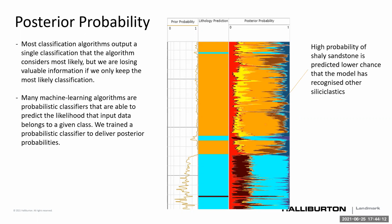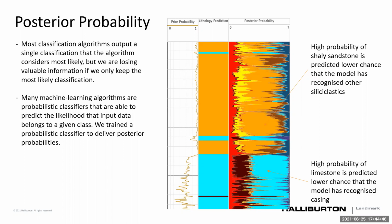All right, so you would see in this area of brown there, the majority of the posterior probability was sandstone. So then it will give a better lithology interpretation of that area being sandstone. So you could understand that in this area, when we did the analysis, the prior probability prediction was that it was good. And then the posterior probability means that this area here is very confident that it is shaly sandstone. All right.